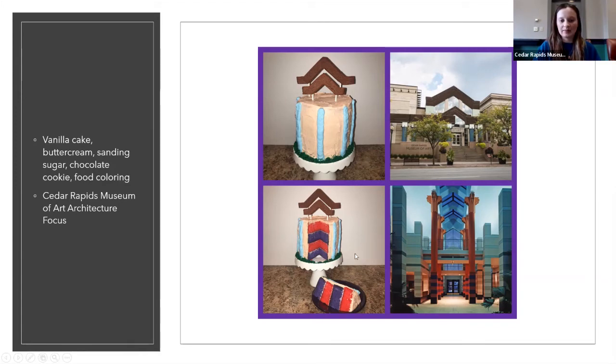And so I thought that this one was fun. If I did it again, I might add some trees to the outside of it, but I think it kind of achieved what I was looking for.